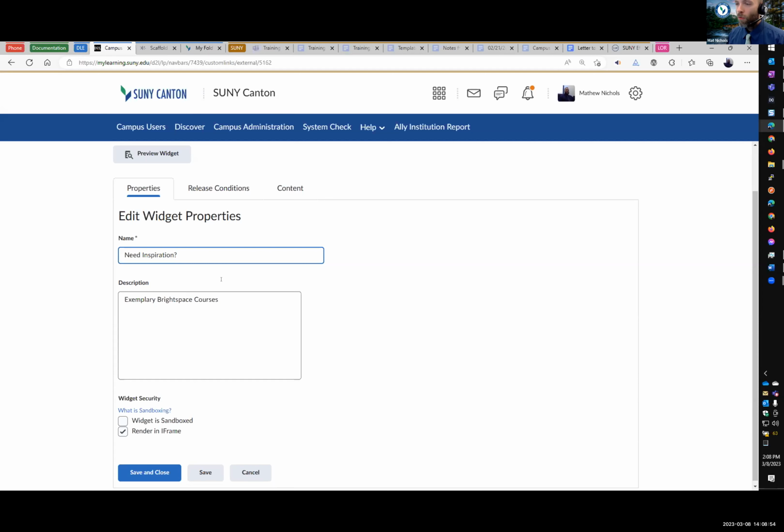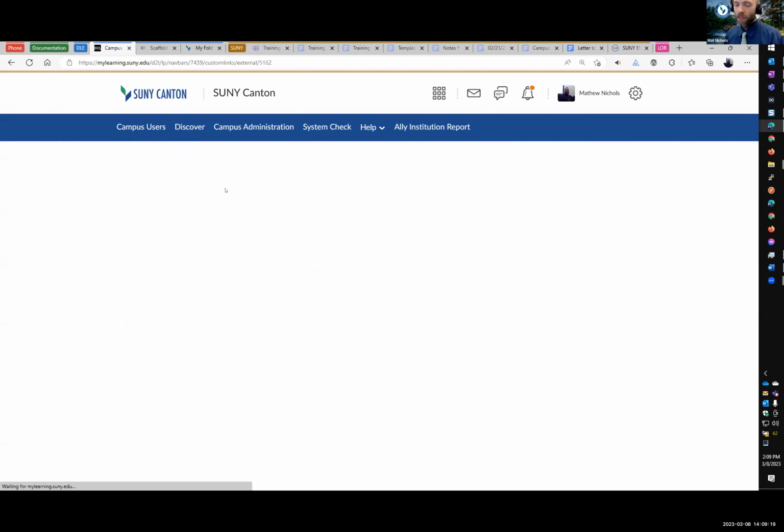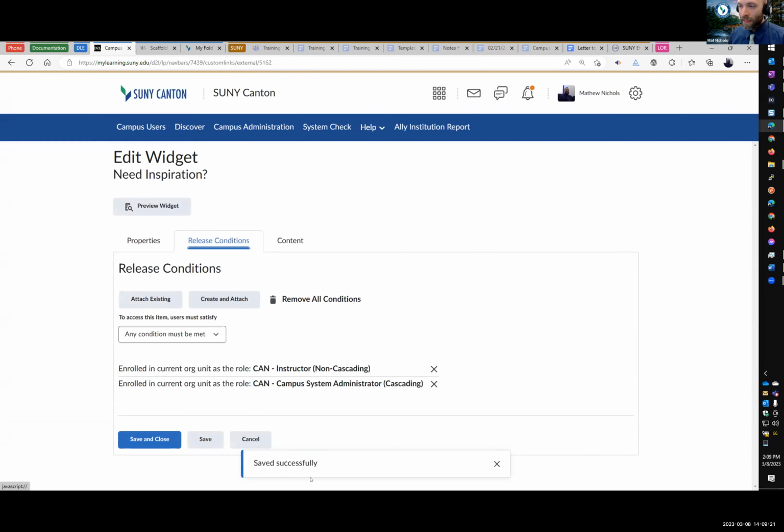Another thing, when you have hyperlinks inside of the widget, if you don't have the widget security for sandbox disabled, you'll get an error and the information will not process or load on the screen. So we had to work with our DLE admin to enable this widget security to actually be able to disable the widget sandbox.